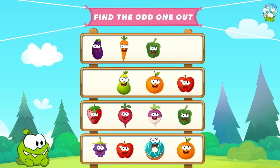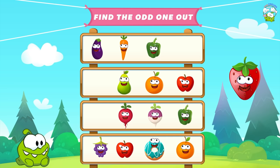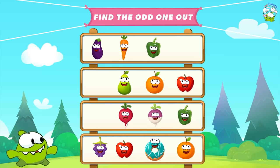Here we have a strawberry, beetroot, turnip and green pepper. Yes, the strawberry is the odd one out. But can you tell me why? That's right, the strawberry is a fruit and the other three items are vegetables.